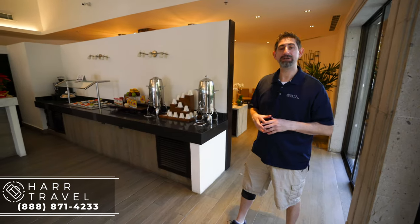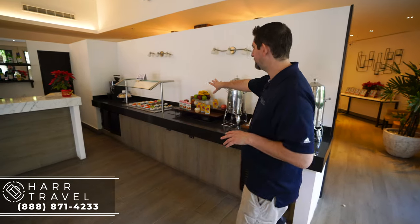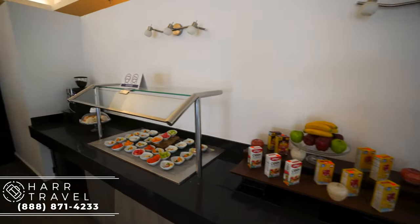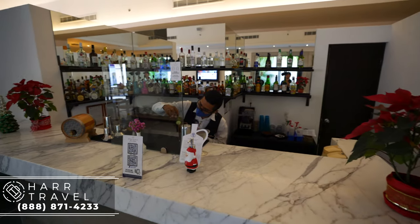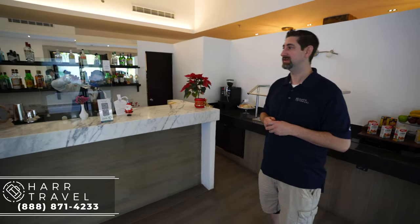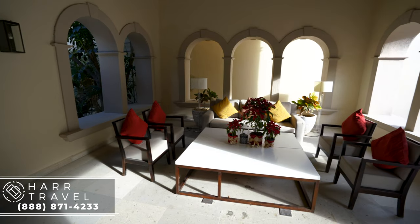So as we continue on in, you're gonna find the bar and restaurant. So you can have small bites in the morning. You see that they've got it set up right now. Perfect for that if you just want a quick grab and go. Also have coffee set up. And this is what it's all about for me anyways. It's the bar. So you have an upgraded bar here. The bartender is absolutely fantastic and has been keeping me very, very happy throughout my entire stay here. And one of those great extra perks.